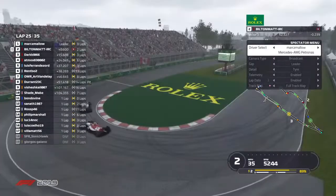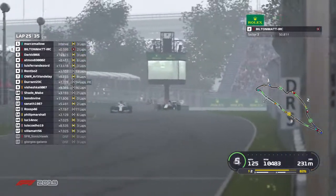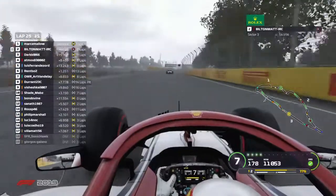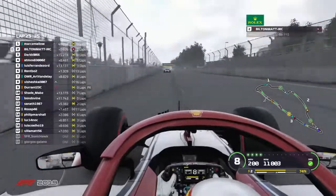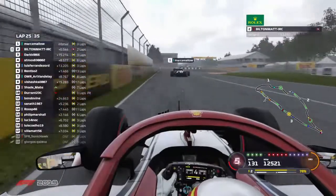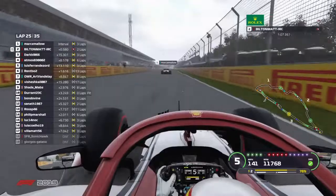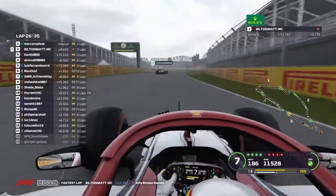Bilton Matt now, less than a second. He's going to have DRS down the straight on Marks Mello. He's going to be on the softer compound of tyres as well, so he's going to have a lot more speed down the straight, unless Marks Mello has a lot less downforce than himself. He doesn't find the move into Wall of Champions, but DRS again down the final straight of the race as we come on to lap 26.